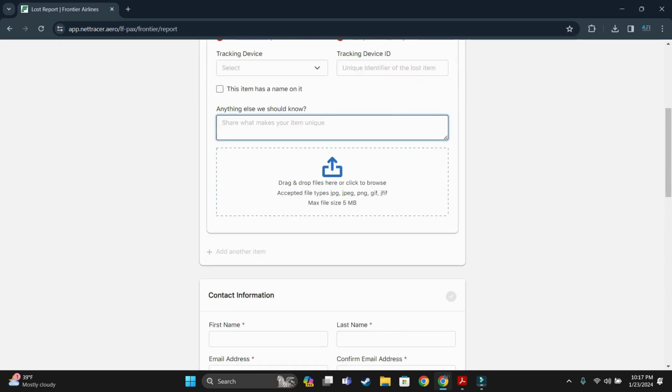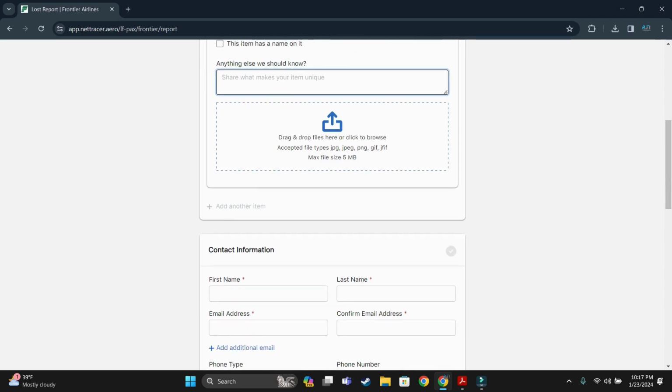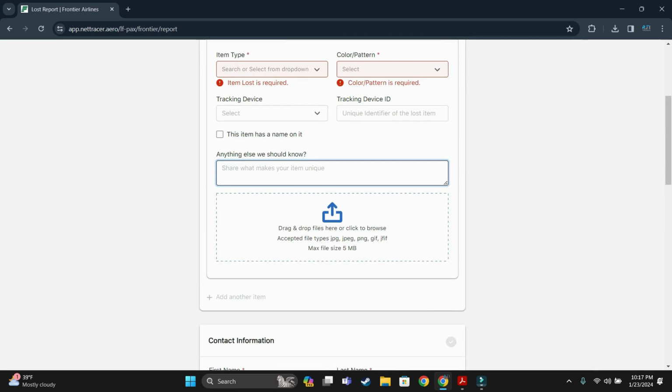The other nice thing is you can include photos. So if you have a photo of the item, you're able to share it with them so they can better see what they're looking for. Something simple like AirPods, they're going to kind of know what it is. But if it's something more unique, maybe a good idea to take a picture of it ahead of time and have it stored on your phone. You never know if it's something more vital or unique to have.